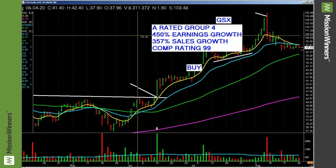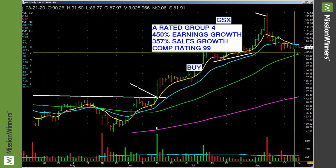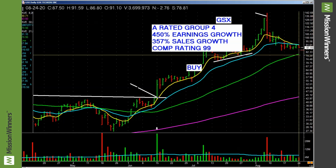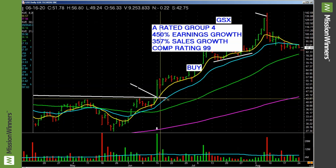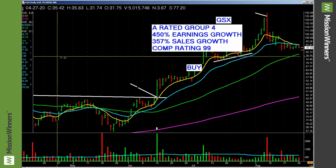I love it. Livongo. We sold here. We sold some here. Where will we sell the rest of Livongo? There's a shelf right here, but it's very close to the rising 50-day. Loses the 50-day, the rest is sold, and it's fine. The stock was bought down here near 43 and it's 87. So it's more than a double on these shares. So that's how we'll do it.